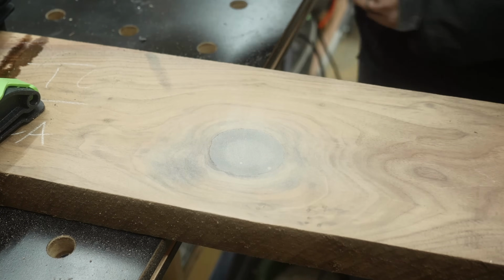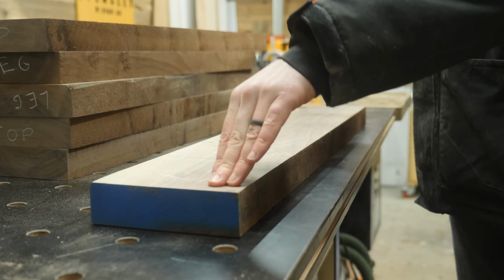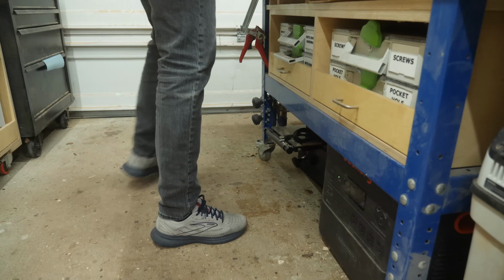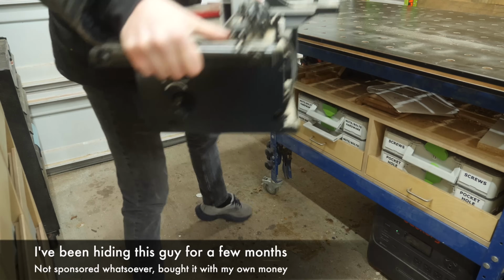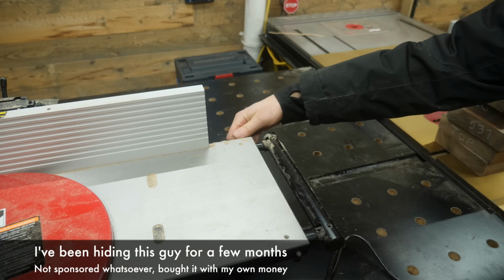See, this pre-milled lumber isn't actually flat. And that's what frustrates me. You pay all that extra money to have them mill the boards flat, but they are never flat.